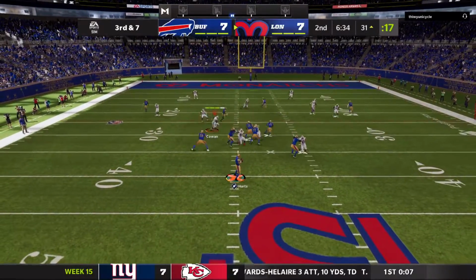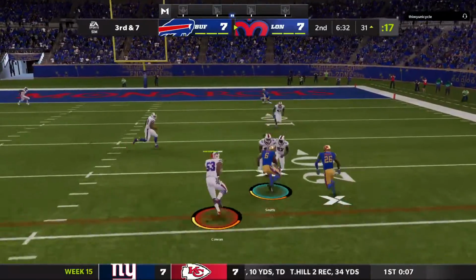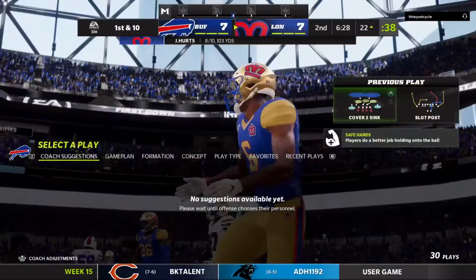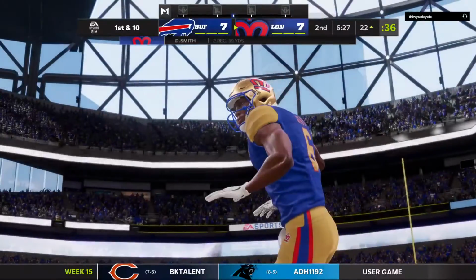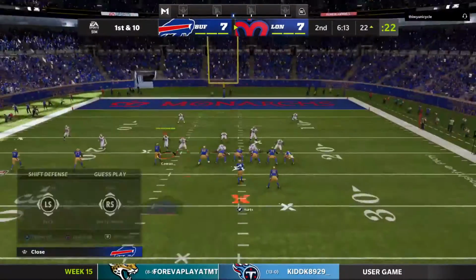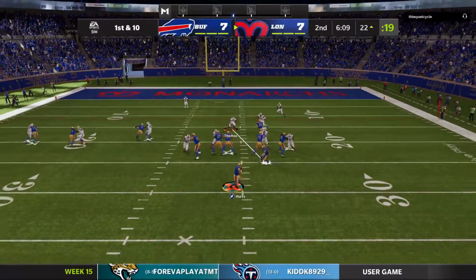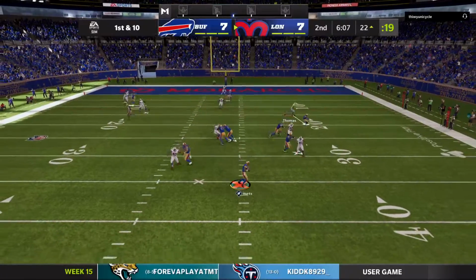Throwing is Hurts. And this one complete to Smith. And he's going to get the first down here as he's taken down at the 22. That's good. First down. They'll look to throw here.